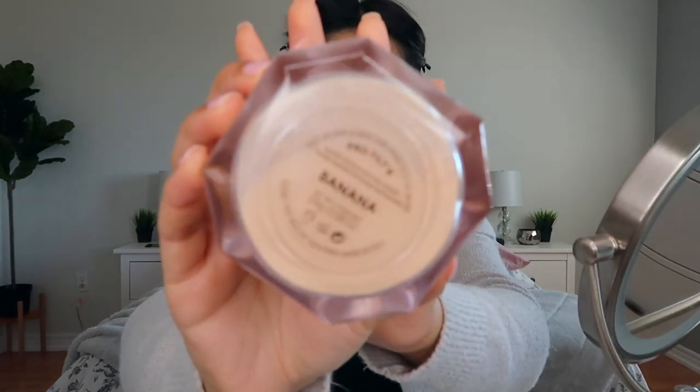So once I'm done with that, I like to go with the Fenty Beauty powder in the shade Banana. I'm just gonna set my face with this, just very lightly.